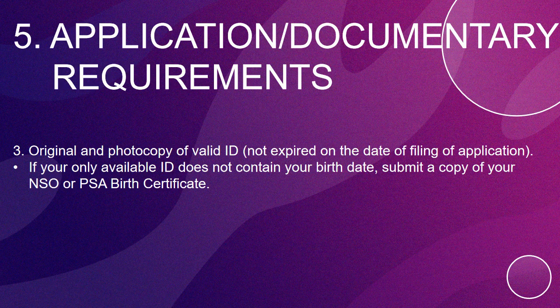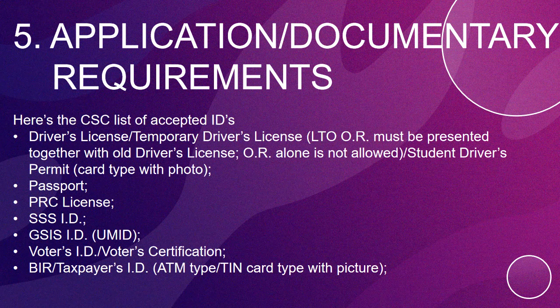Another requirement that you should prepare is your original and photocopy of valid ID, not expired on the date of filing of application. If your only available ID does not contain your birth date, submit a copy of your NSO or PSA birth certificate. Here's the CSC list of accepted IDs.